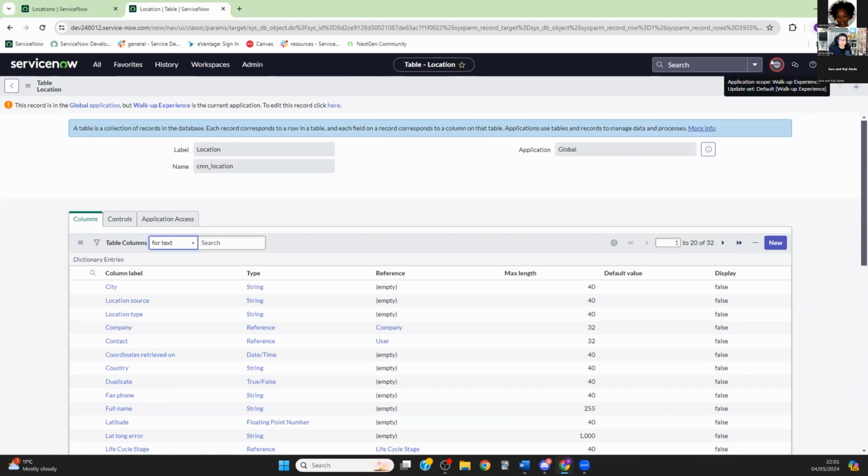Oh, we're still in the walk-up. So this is the problem with the rookie. Should have come out of that and gone back to global, but that's fine. We need to go back to global.